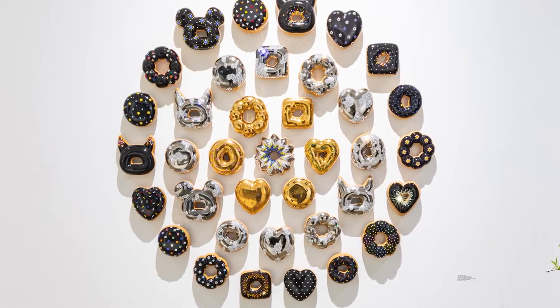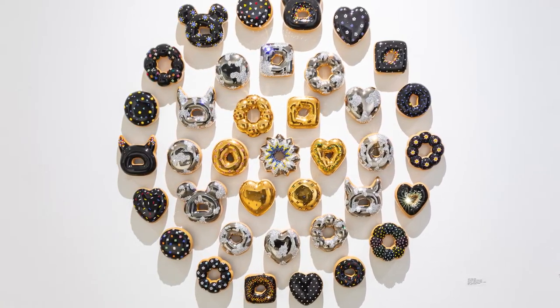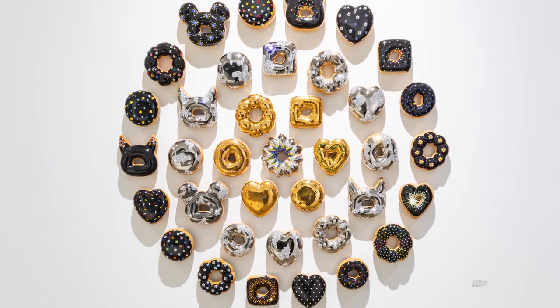Many guests of the gallery are huge fans of the donut series. Often struggling to choose a favorite, they always bring a smile to the face of the viewers.